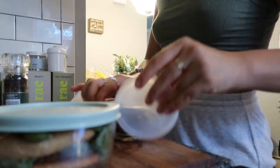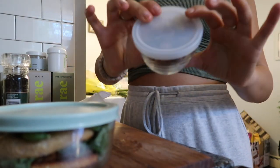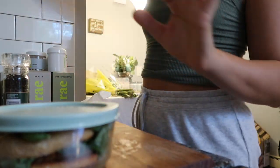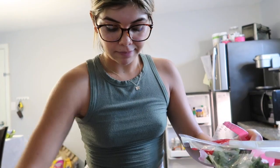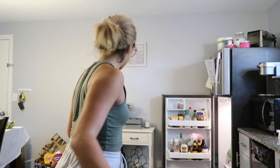I'm just gonna bring that with me. And my breadcrumbs, put those away. I just have my burger in here with some snap peas. I'm just gonna bring this with me to Pilates so that I can eat it after. And probably just eat it on my way to Boston. Now I'm just gonna clean up.